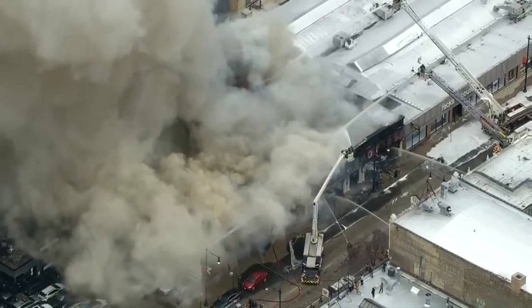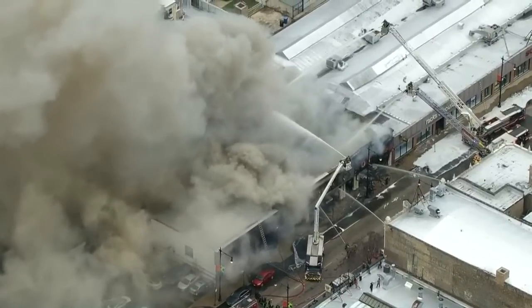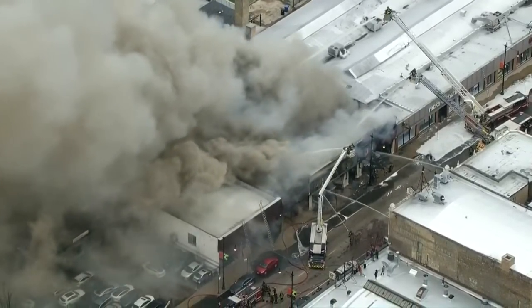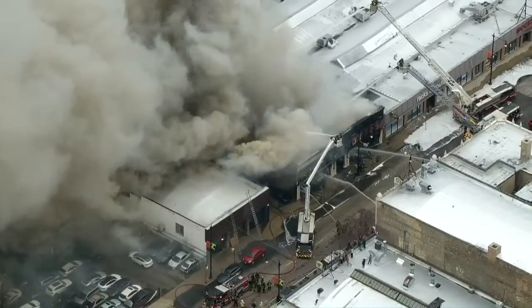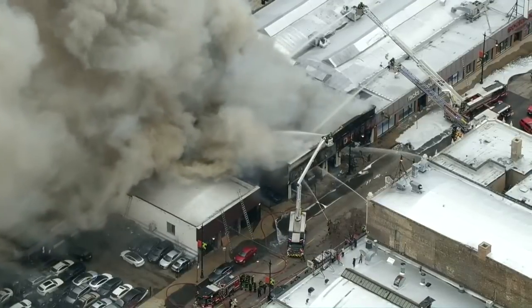Now, on the upside of this is the fact that apparently there are no injuries here. Everybody is out of this structure. When the first companies arrived on the scene, there was already visible fire in the structure, and very quickly, about 15 minutes after initial arrival, the second alarm was sounded, and we have since gone to the third alarm level that brings more apparatus and more fresh crews in here.